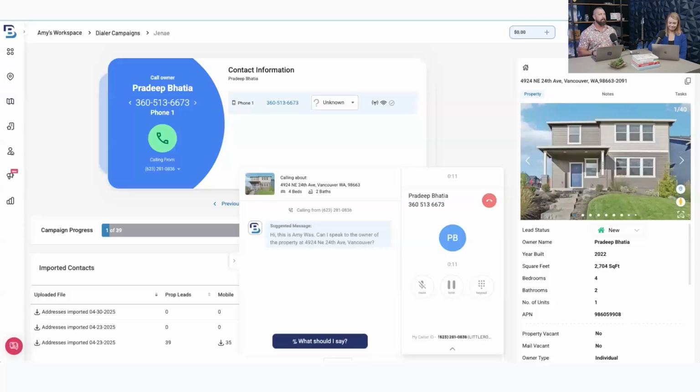All right, I'm going to stop my share. We can head back to that deck. And so Amy will now walk through what the live transcript functionality is like.